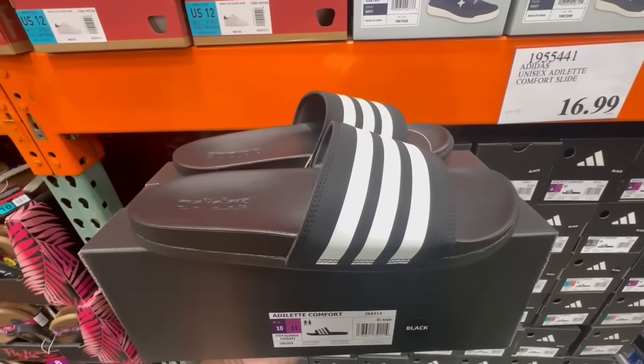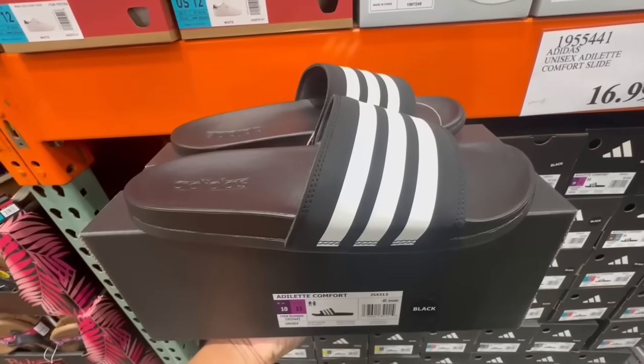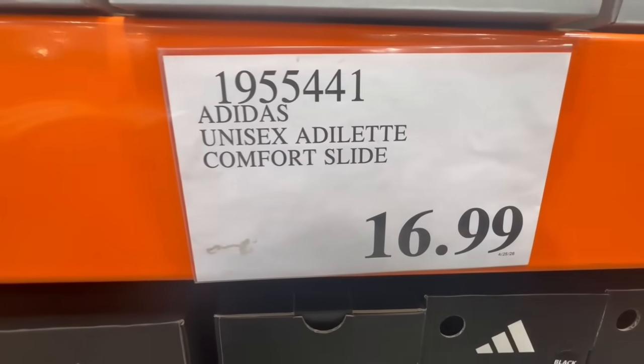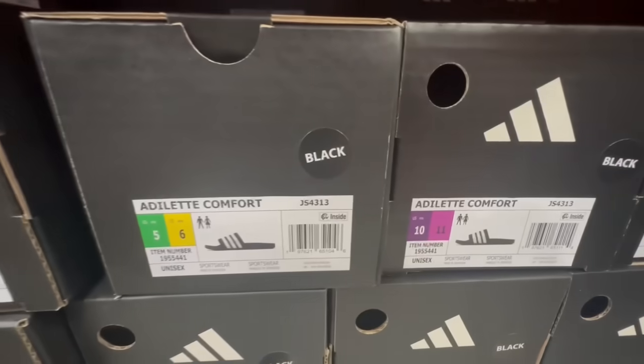And look at what's back at Costco. Costco has the Adidas Unisex Adelaide Comfort Slides. These are going for $16.99. I must admit, I don't think I've ever seen these go on sale. So hopefully this time around, they do get a small discount to them at least.